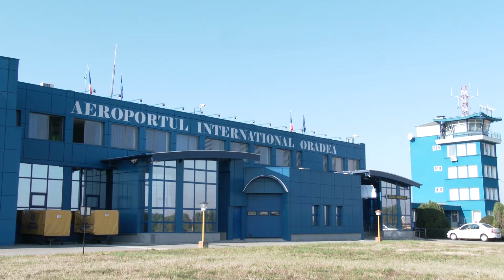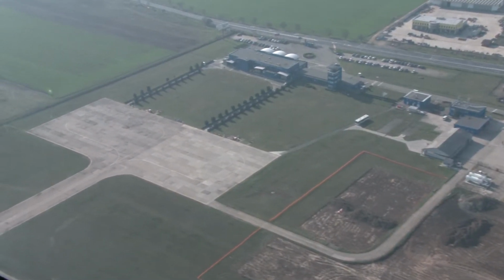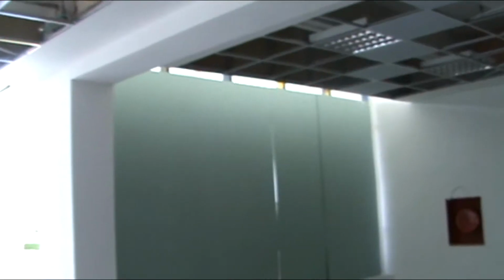The increase of traffic in Oradea Airport is supported by a series of measures, some of which have been recently implemented. The modernization and expansion in 2011 of the passenger terminal, which was brought to international standards both aesthetically and functionally, constitutes a first step towards meeting the requirements of accession to the Schengen area.